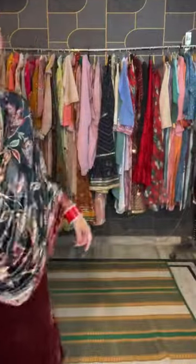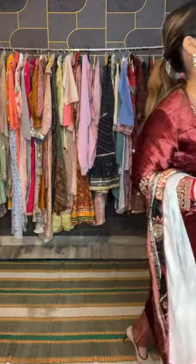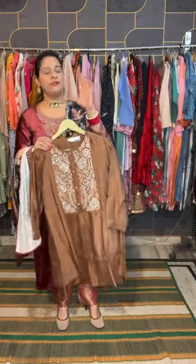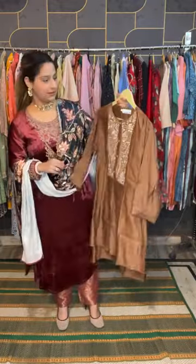Taking you through the next step, I have a beautiful collection of Coord sets coming your way. So let's get started with that. The fabric will slightly vary. Some are dressy pieces, so I would say it's a mixed collection today. But it's a very beautiful and unique collection we have for you guys today.